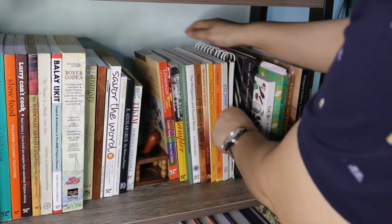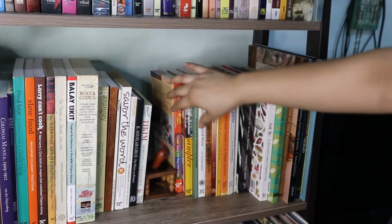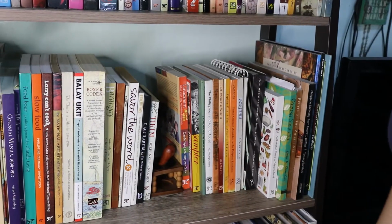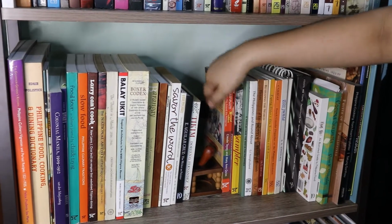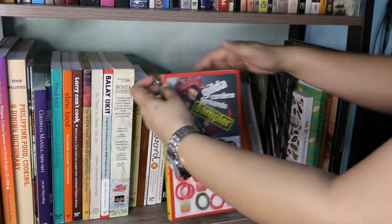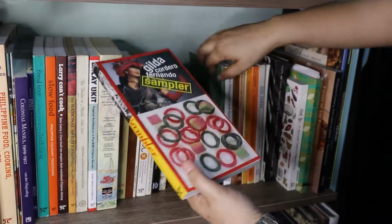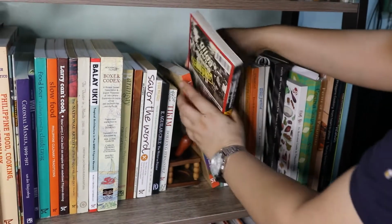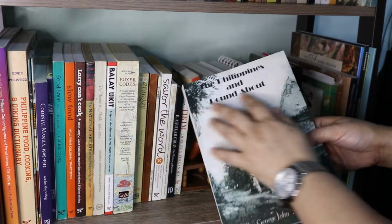I have another book of hers, Kinilaw. I can't remember where I placed it. I think it's on my other bookshelf, so I'll feature that next time, right? What else? Gilda Cordero Fernando, who recently passed, no, a couple of months ago. Right here, a lot of another travelogue, another American, The Philippines and Roundabout.